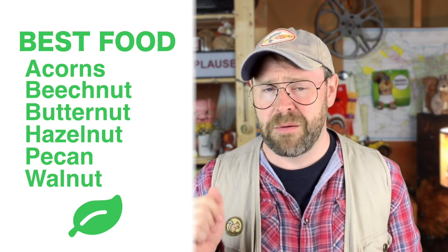The beech nut, the butternut, the hazelnut, the hickory nut, the pecan, the walnut, all those. Leave them in the shell, throw them out there. They will go nuts for those nuts. Around here, we feed a lot of hazelnuts, or as I like to call them, filberts. We're big buyers of filberts, so we buy by the truckload. Also, we do have lots of oak trees around here.